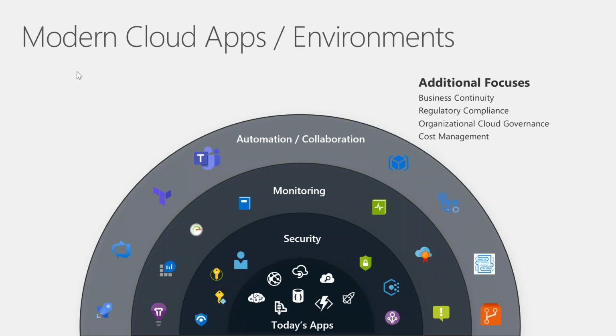Azure Policies. We don't talk about governance all that much in this presentation, but Azure Policies are a very important aspect of that, and they do help us quite a bit with security. When you're thinking about your Azure environment as it grows, it becomes very hard to ensure consistency.